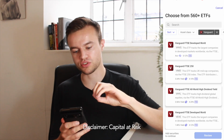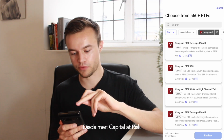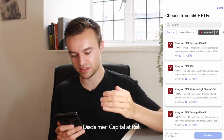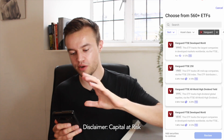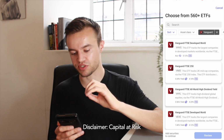So getting back to the step-by-step guide, I now have a list of Vanguard funds, and I've decided I want to select the Vanguard FTSE Developed World. I can see the information on the component. It's an accumulating fund, so dividends are reinvested, and I can see it's got a super low total expense ratio. And this will be the only fee I need to pay for this ETF, the fund annual management charge itself.